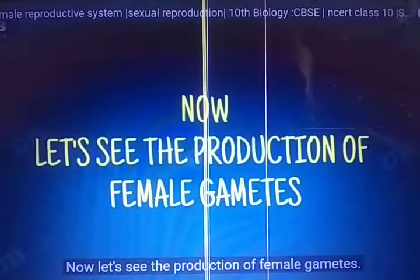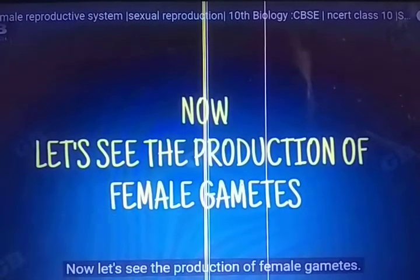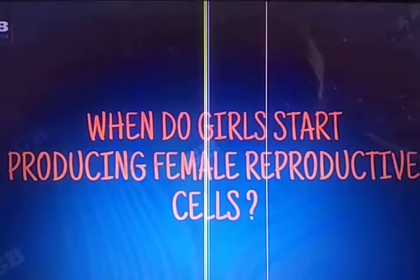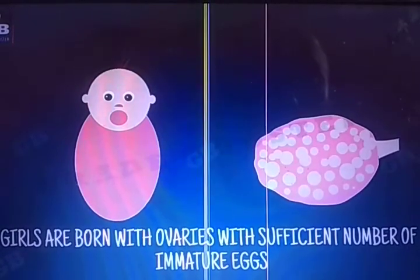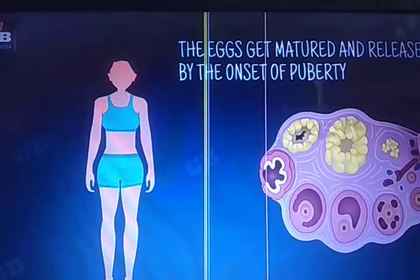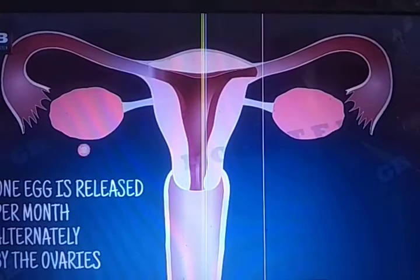Now let's see the production of female gametes. When do girls produce egg cells? When a girl is born, the ovaries already contain thousands of immature eggs. On reaching puberty, the egg cells start maturing. One egg is produced every month by one of the ovaries.